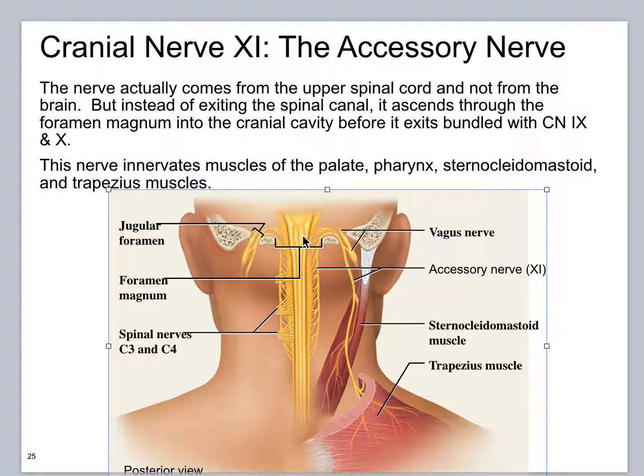So the nucleus of this nerve actually is in the cervical spine, but the fibers go up through the foramen magnum into the cranial portion, and then the nerve actually exits the cranial cavity as opposed to the cervical region. So it's technically a cervical nerve, but it's called a cranial nerve because it comes from the cranium. This nerve innervates the sternocleidomastoid and the trapezius muscles.